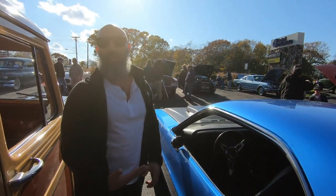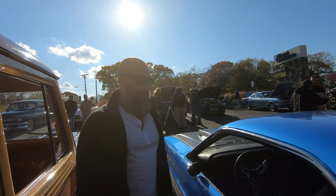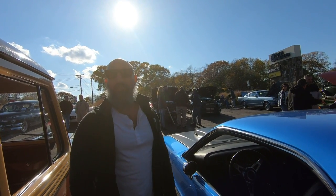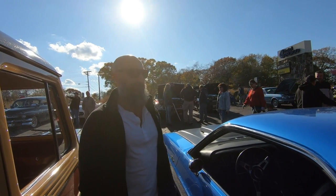It has the 340 six-pack motor with a cam in it. And it runs really nice. It's like a high revving motor. It's lively and I love it.